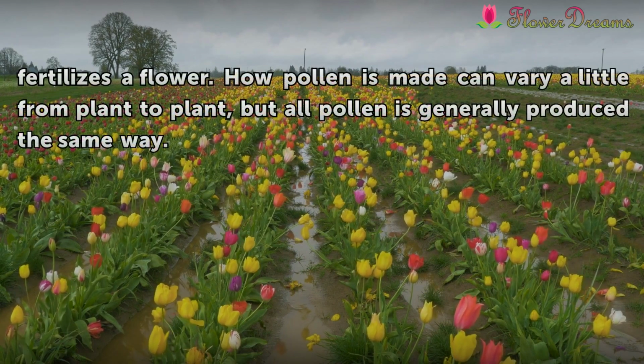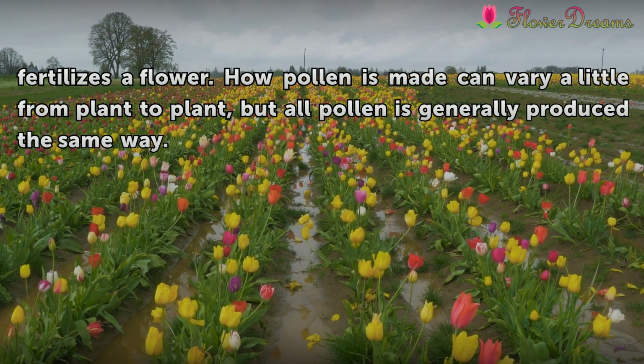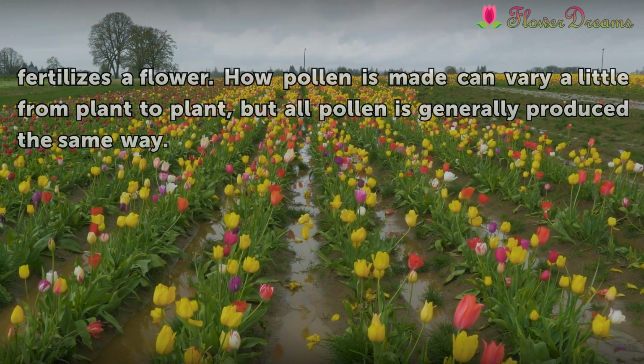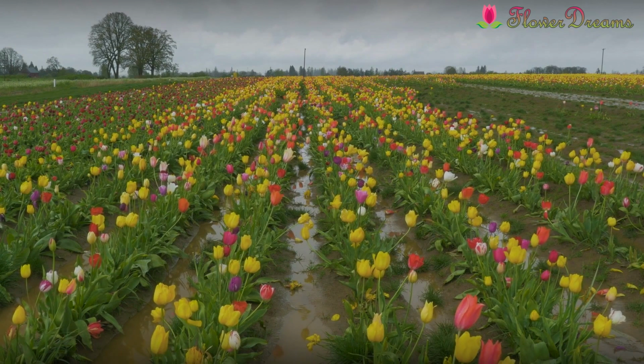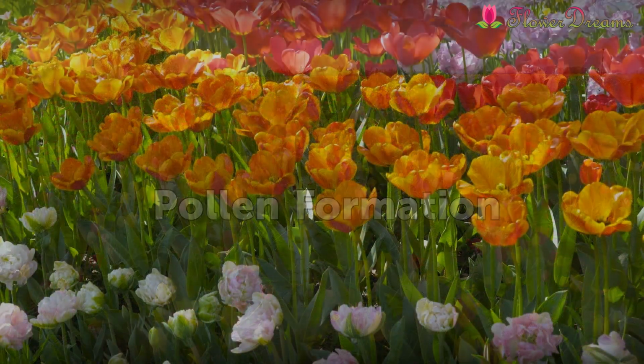fertilizes a flower. How pollen is made can vary a little from plant to plant, but all pollen is generally produced the same way. Pollen formation.